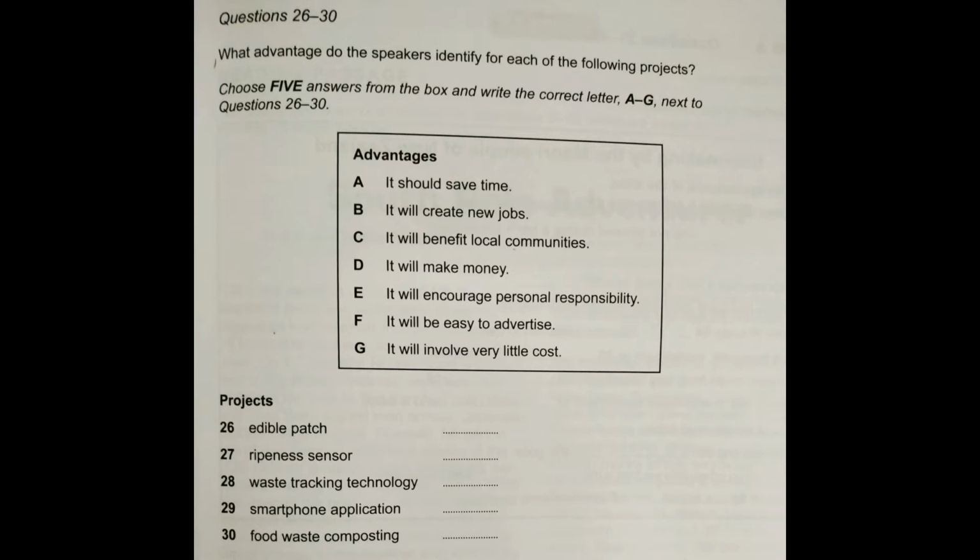Now listen and answer questions 26 to 30.